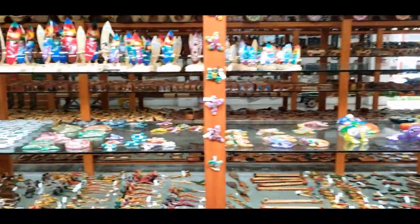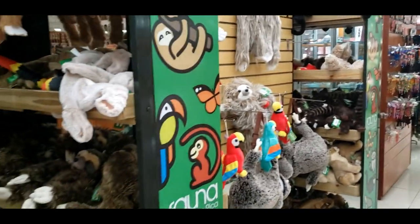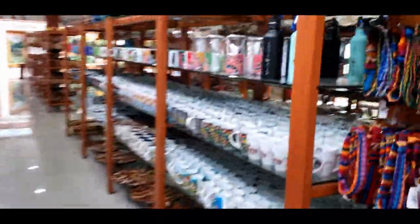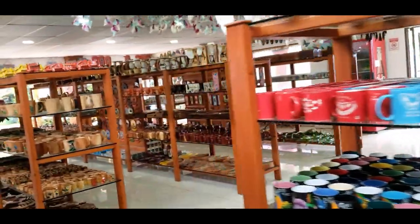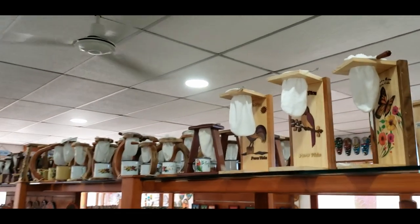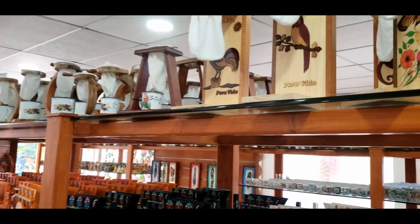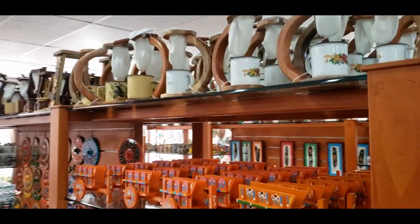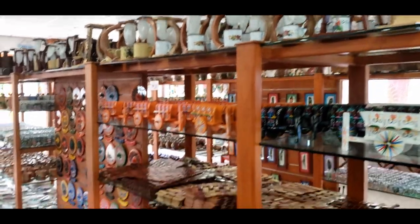You're going to have a lot of sections to take a look at. Look at here, you've got this fauna of Costa Rica. This is one of the true treasures in Costa Rica, souvenirs that you can take back. You know what's really cool here? This is a typical coffee maker of Costa Rica. We call it a sock, and you put coffee grounds in it, and you have your coffee dripped. It's really cool. It gives the coffee just a different flavor.